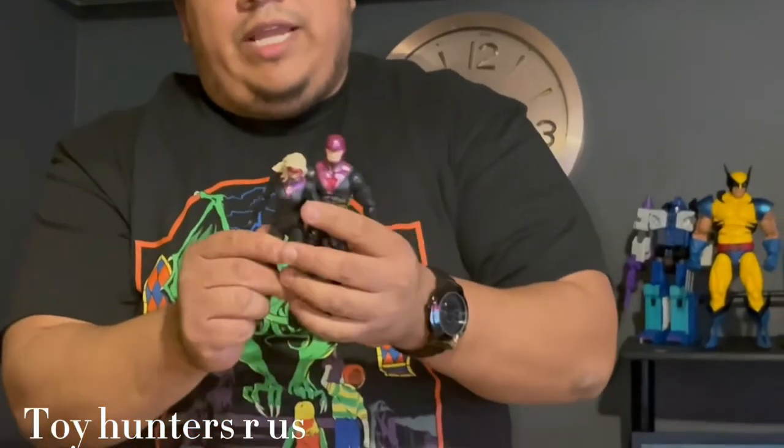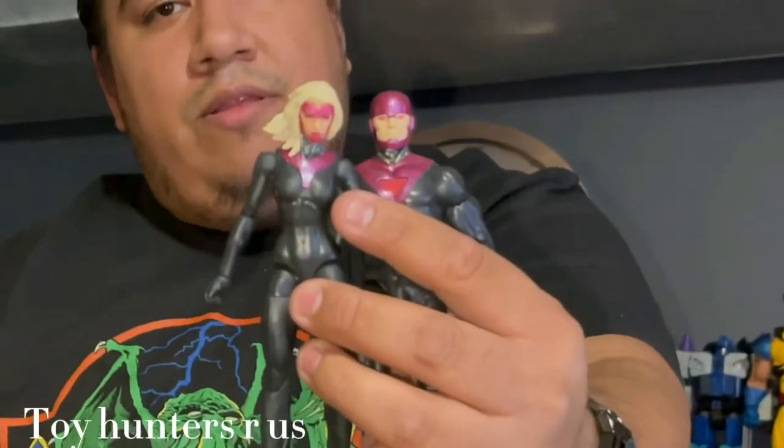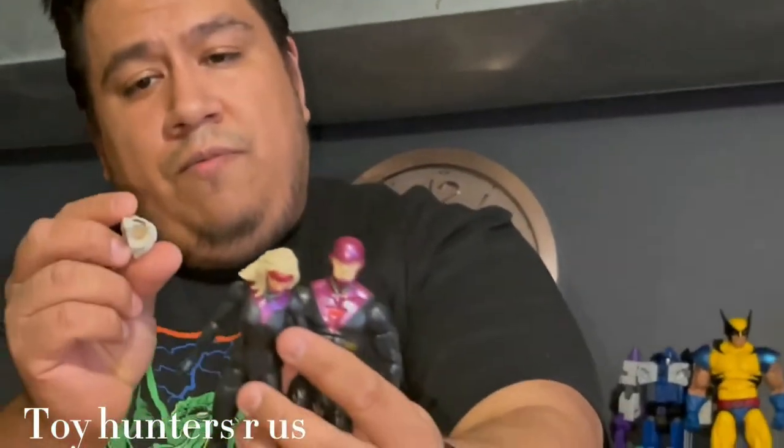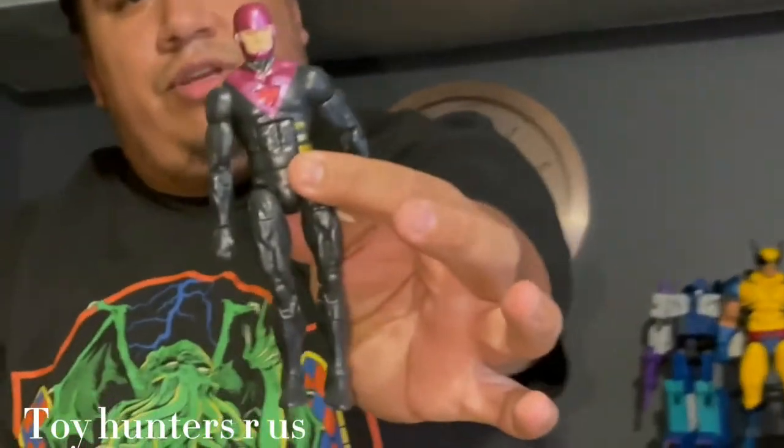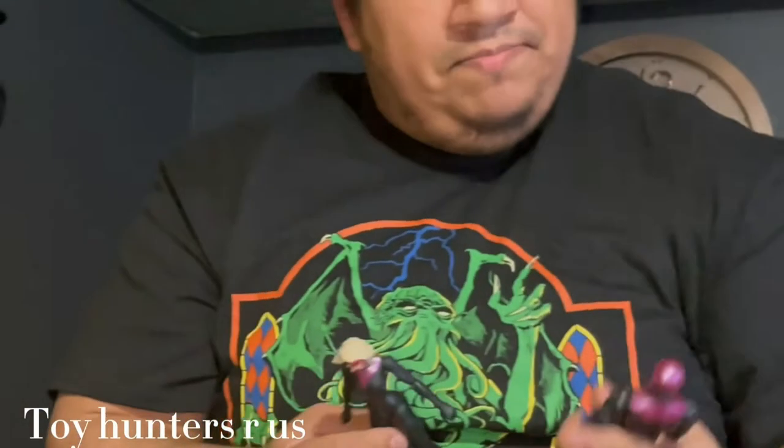Also, surprisingly enough, they had the bundle for the new Sentinels. They came in the HasLab Sentinel. Two of them for $60, so I say why not. I need an extra Sentinel Prime, so that was a pretty good deal. I could probably sell her later on. But yeah, that was pretty much all I ended up getting over there.